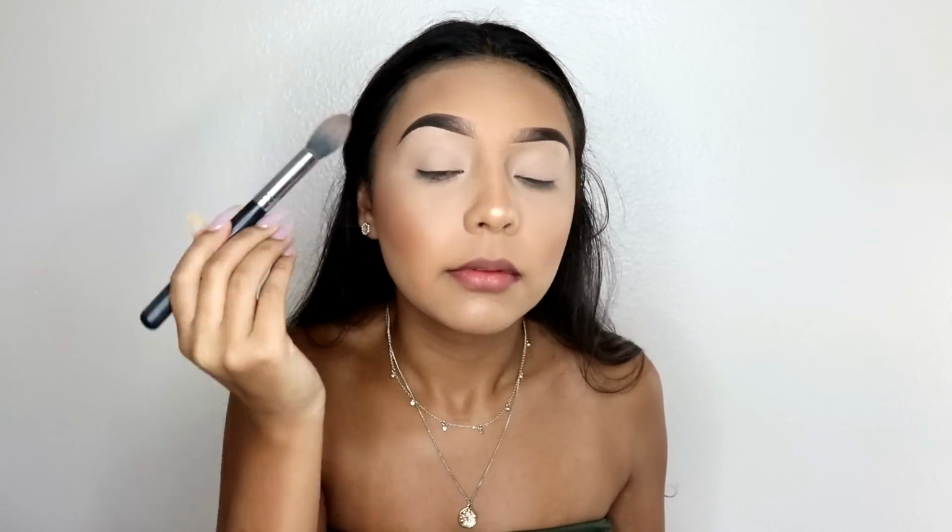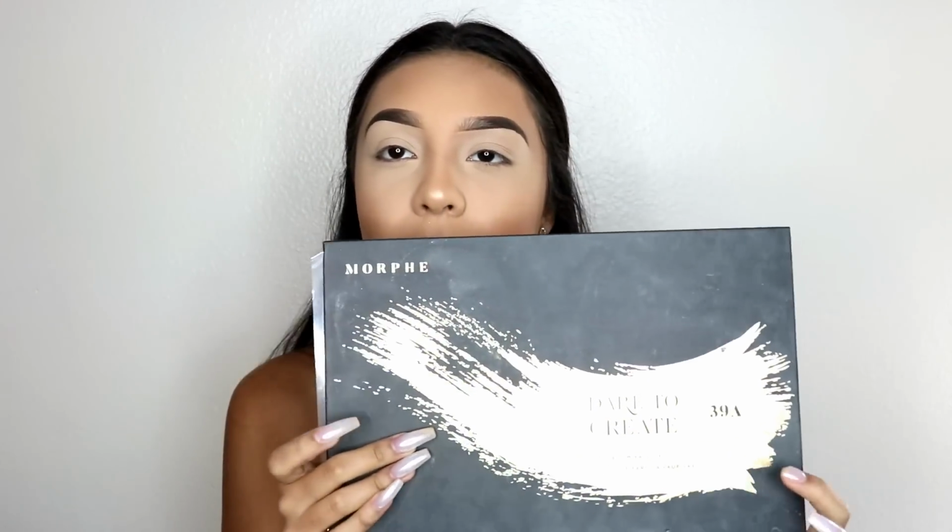So the first palette I'm gonna be going with is this palette right here. It's the Morphe 398 palette. And you guys, this palette is honestly my go-to palette right now. I love this palette.